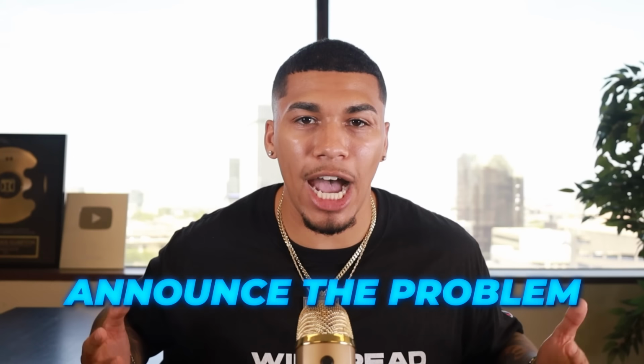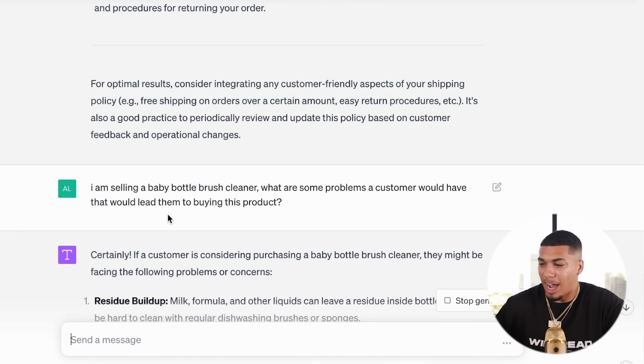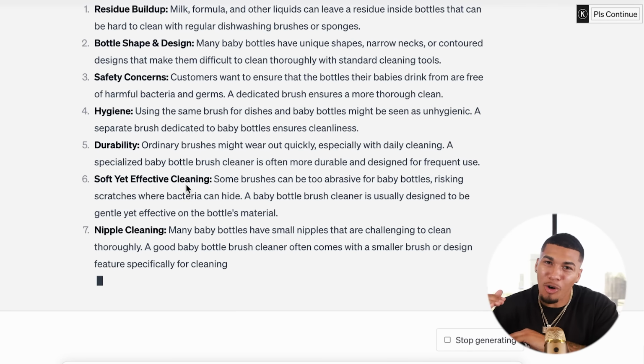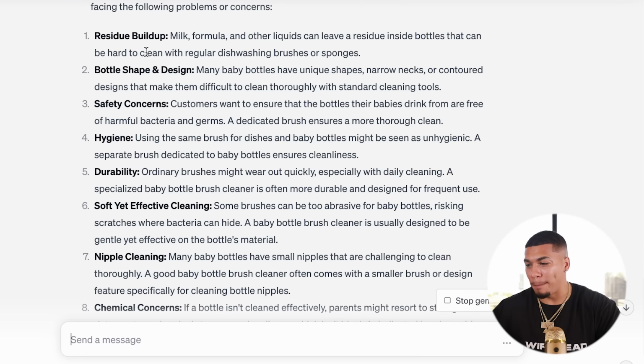And the first way that you want to start off your product page is always announcing the problem that somebody has and immediately giving the solution. And let's say you don't know what the biggest problems are that people might have if they bought this product. Well, you already know where I'm going next. So I just said, I am selling a baby bottle brush cleaner. What are some problems a customer would have that would lead them to buying the product? And you see, it's gonna spit me out a whole list of things that I could potentially use in my product description. From residue buildup, bottle shape and design, safety concerns, the list goes on and on.